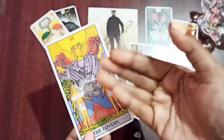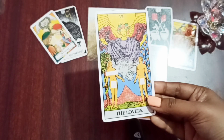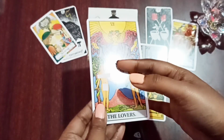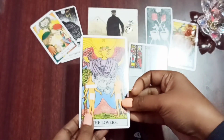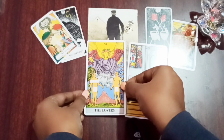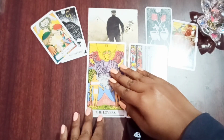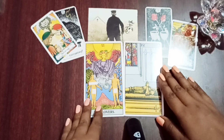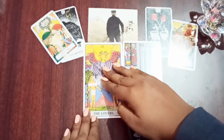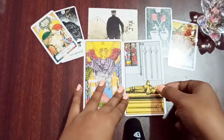value your values here, and you need to be loyal. That is, if you are loyal, then you can become victorious. So this card signifies that you need to be loyal, and if you are already loyal, then you need to continue with this energy. And if you are having that loving relationship, you are loyal, and you are able to value all your values, then you will be successful, you will be victorious.